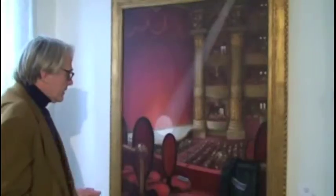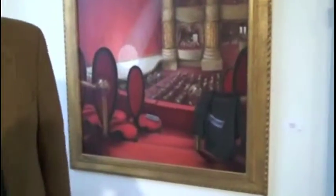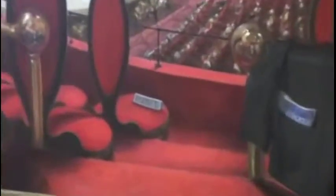And that's all I have to say about that, but it's Reserved. It's great. It's called Reserved. Right. Painting Reserved. Who's it reserved for? Who's waiting to be seated there? I don't know. Who do you got?